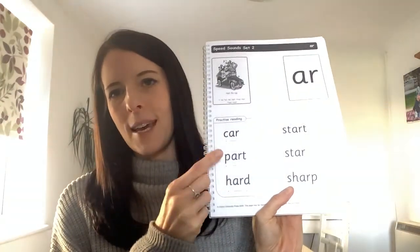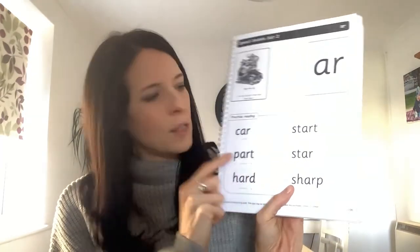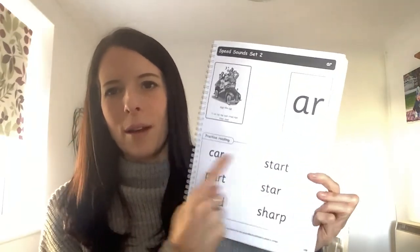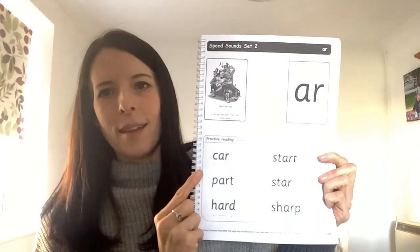You have done a good job in our Digraph of the Week. Keep practicing reading those words every day this week. So you could stick them on your fridge, or you could make these words with fridge magnets, just like we do in school with our magnet boards. Or you could make these words with Play-Doh. You could paint them, colour them in, do anything that you like. Just have a little practice with the sound R this week.